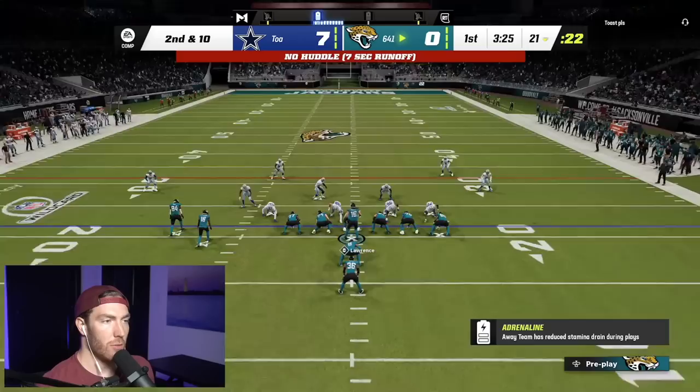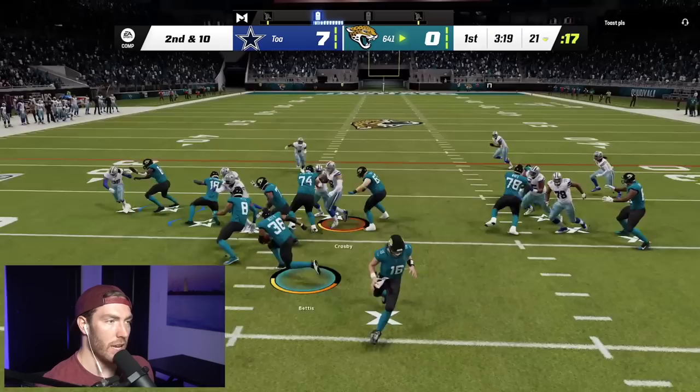Where is my tackle battle win? All right, I'm running to the left now. I feel like the left is normally better, but I felt like I had numbers on the right. Yeah, I'm gone. See ya.